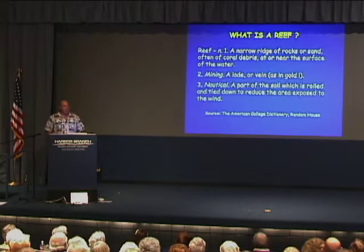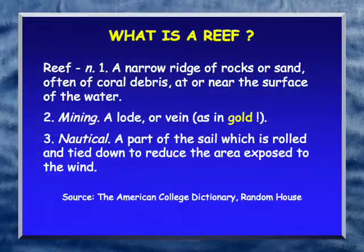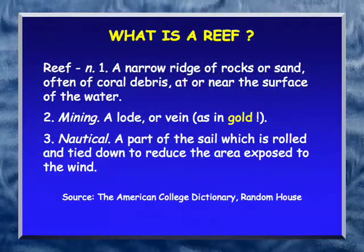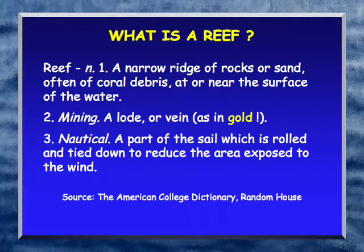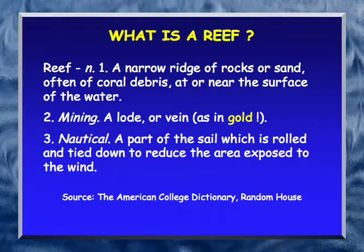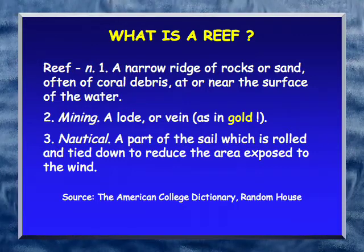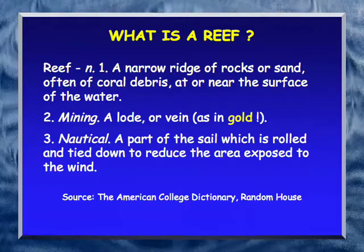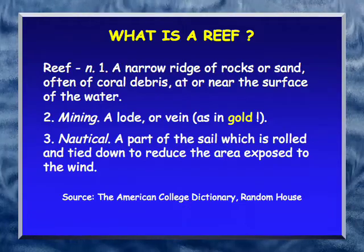Okay, what is a reef? Well, the primary definition is a narrow ridge of rocks or sand, often of coral debris, key term there, at or near the surface of the water. Now, it has a secondary meaning in the field of mining as a lode or a vein, as in gold. Now, we are going to be talking about gold and silver reefs in the Florida Keys for any of you that are interested in treasure salvage.